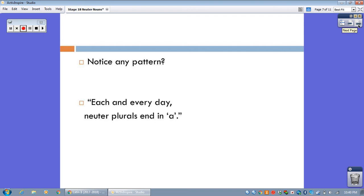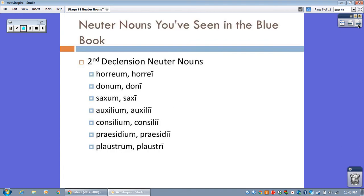And if you forget that, I'm just going to look at you in class and just say, each and every day. And I expect you to say, neuter plurals end in A. Okay. Now, let's take a look at some neuter nouns that you've actually seen fairly recently in the Blue Book, just to point out that you've actually seen quite a lot.